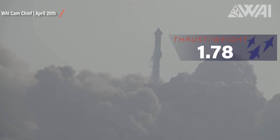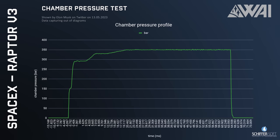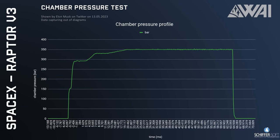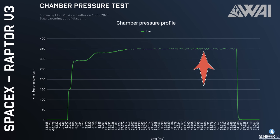With such a TWR, Starship would clear the tower instantly. Naturally, too high of a thrust-to-weight ratio can also be a bad thing. So the more likely approach would be to lower the thrust at first and then throttle up mid-flight. We need to keep in mind that even Musk himself was surprised that the engine performed so well. What's even more fascinating is that Raptor V3 broke yet another world record, reaching an incredible 350 bars of chamber pressure. It's astounding to witness how SpaceX continually pushes the boundaries of what's possible.